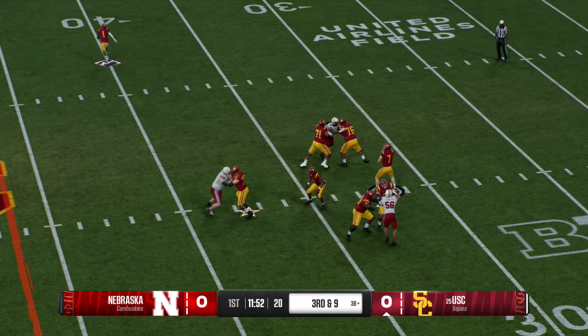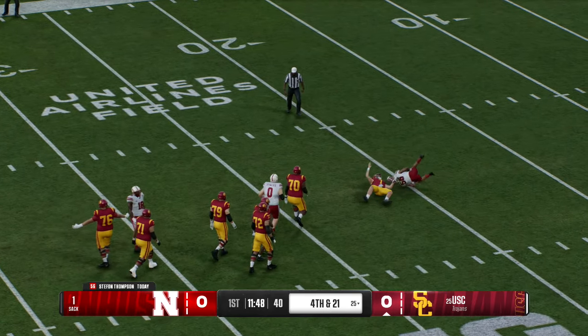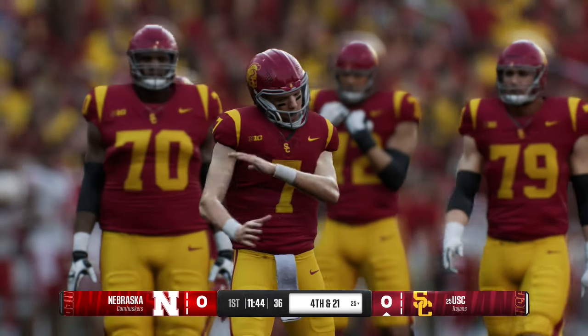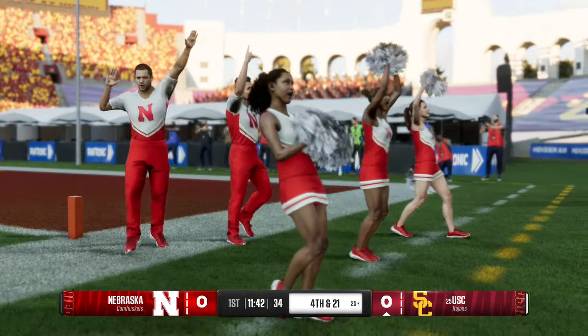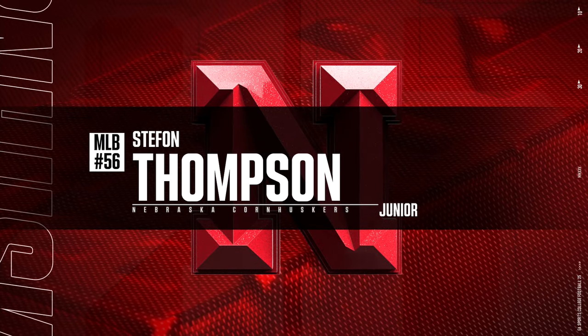Dropping back. Looking to throw for the first down. Defense is coming after him. He cannot escape the defense with a sack. Chris, I really felt the quarterback came off the fake a little bit too quick. The defense didn't bite at all on the play action. They saw the quarterback had the ball, attacked, and got the sack.